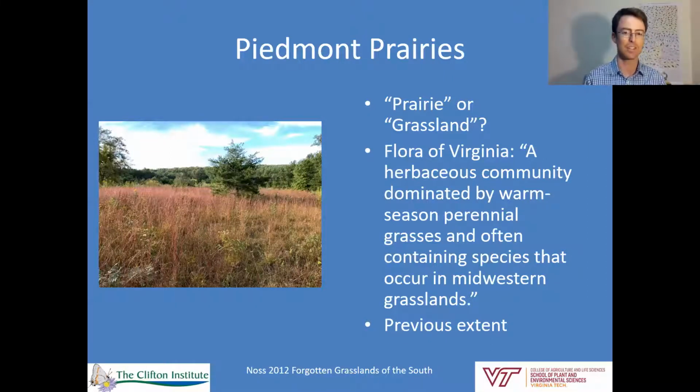This is actually a contentious topic. Some people say that prairies really should be reserved for the Midwest. But if you look in the Flora of Virginia, which is the Bible in our community, it says a prairie is an herbaceous community dominated by warm season perennial grasses and often containing species that occur in Midwestern grasslands. So it doesn't say anything about the size of it. So at the moment, I'm okay with saying prairie or grassland. I'd be interested to hear what anybody else thinks.